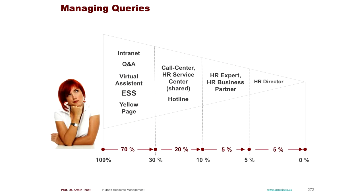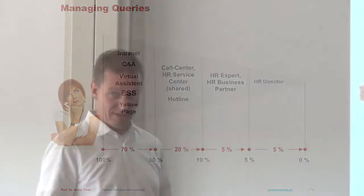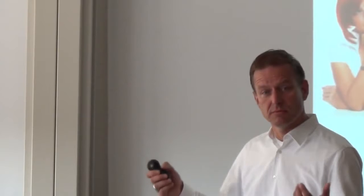If this is not enough, you have call centers. Big corporations have call centers. You have a number and you can call. You have a question about your payslip, press 1. You have a question about pension, press 2. You have a question about health, press 3. You have a question about training, press 4. And then it goes on, and if you're lucky, you get a person, and you can talk.